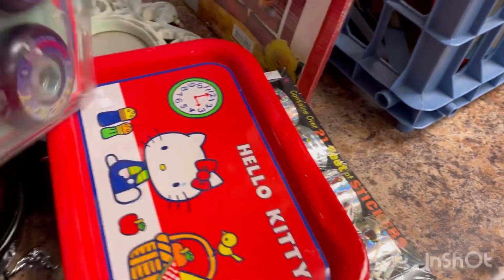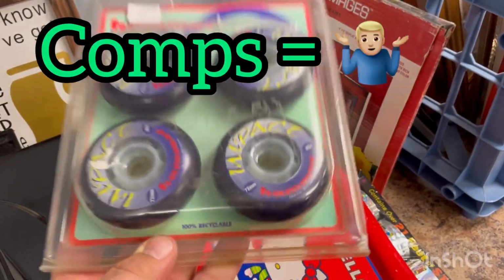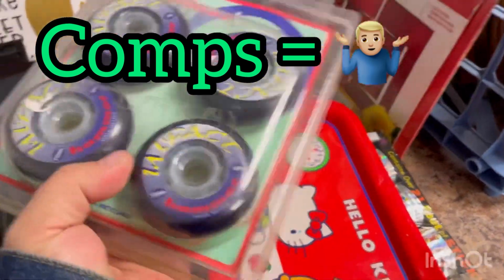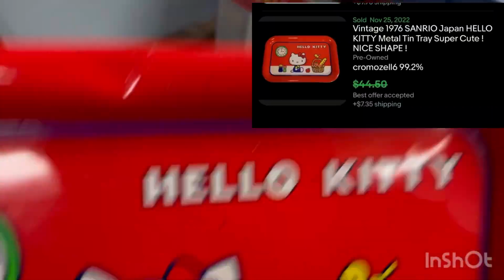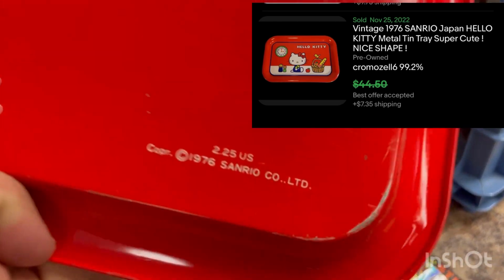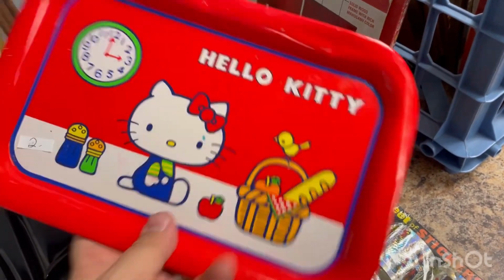Okay, so we found this. It's $3, and it's vintage inline skate wheels, but I can't find any comps about them at all. This one sold. It's $2 and it's dented, but one sold for 44. So I think I could probably get, I mean, it's old. I think I could probably get 20 bucks for it even in bad condition.